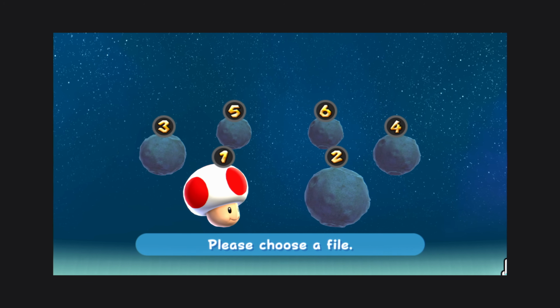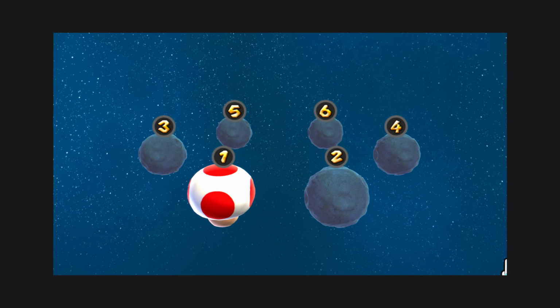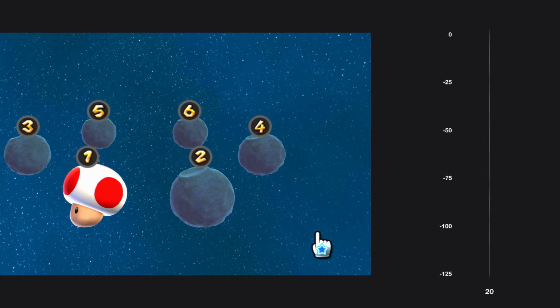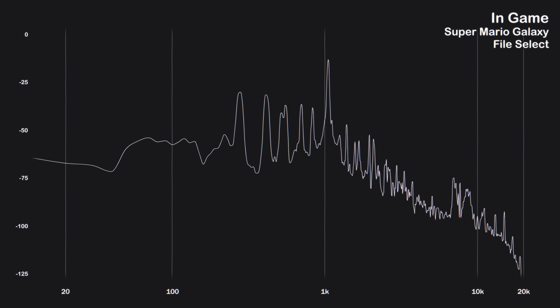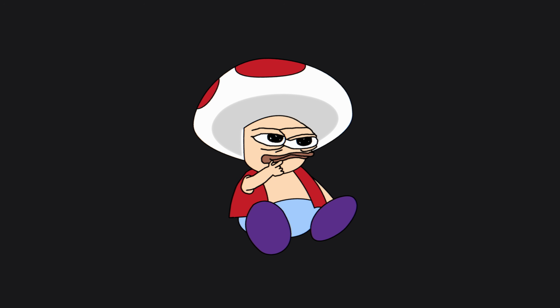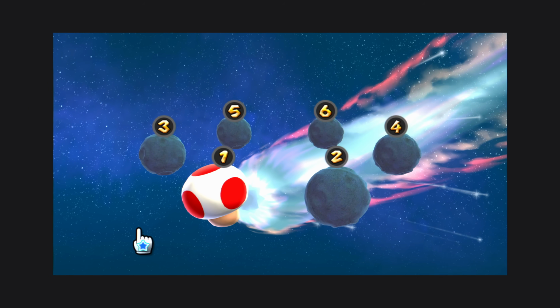File Select is the worst offender with two notable issues, first being distortions. On the louder piano notes, you can hear distortions that aren't present in the original game. I'm not sure where the distortion's coming from. It happens at different peaks and during the fadeout, so I don't think it's something like digital clipping on the master. The second issue is the strange way they handle the variation in this track.